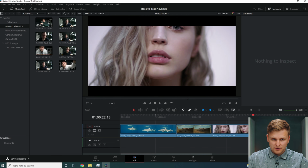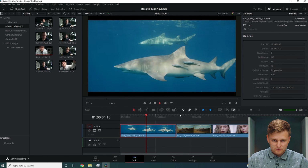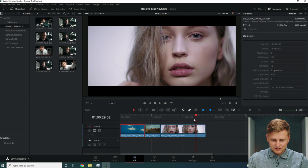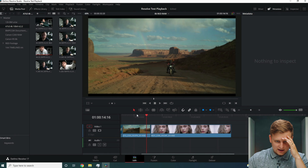So first of all, timeline performance. So look at this. We have 8K frames, yeah. So first of all, timeline footage. Plays it back, like no problem. I mean, DaVinci Resolve, how on earth are you doing this? It's insane. I can't believe it.